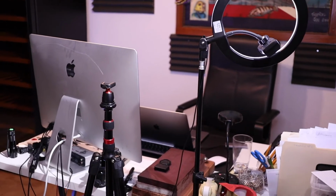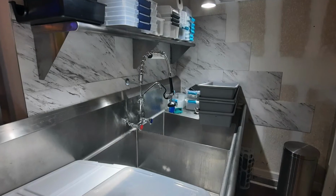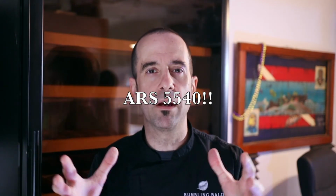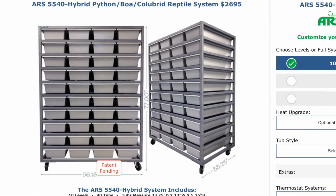But my office space is over here. That's the picture that's behind me on my live shows on Tuesday nights at 8 p.m. The sink is right around the corner there. Having this for the incubator means I've got more temperature-controlled area for hatchlings, or if I needed the big female rack, I could get that as well now by freeing up that incubator space.